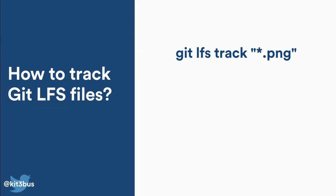All right, Steve just told us how you track files with Git LFS. You use the Git LFS track command, which is great and usually works pretty good. But there are a few edge cases that I want to talk about. Let's say you add a couple of large PNG files to your repository, and you think, well, okay, they are maybe 50 megabytes, so I should use LFS for it. And then you use the LFS track command with star.png.